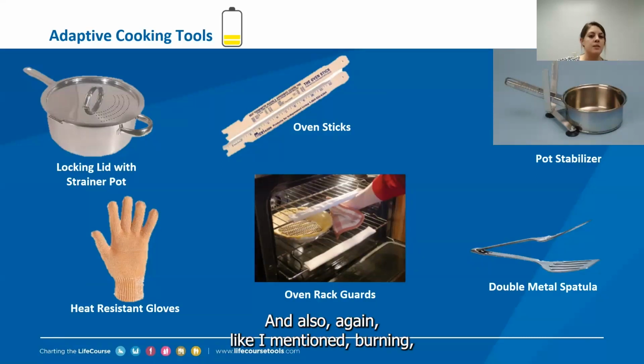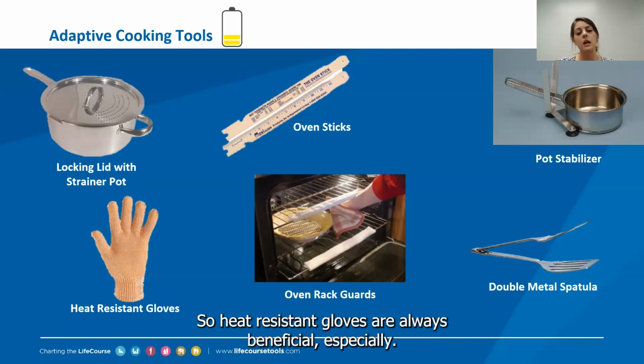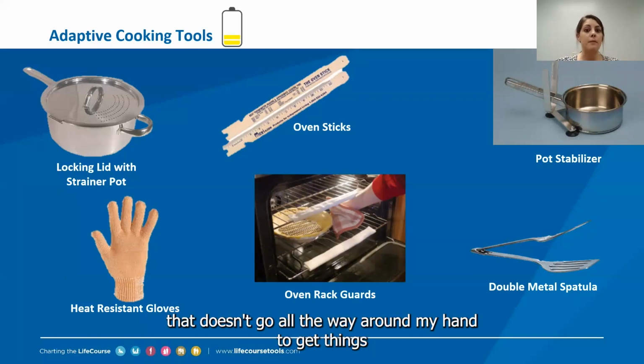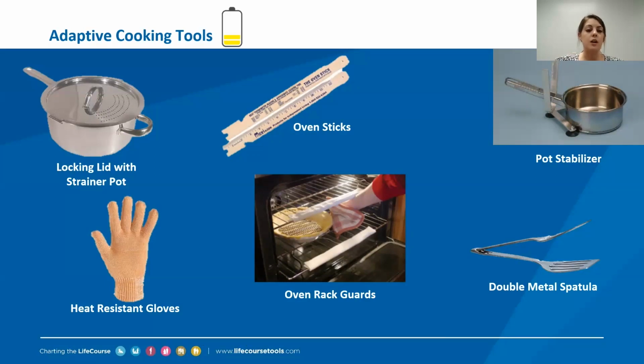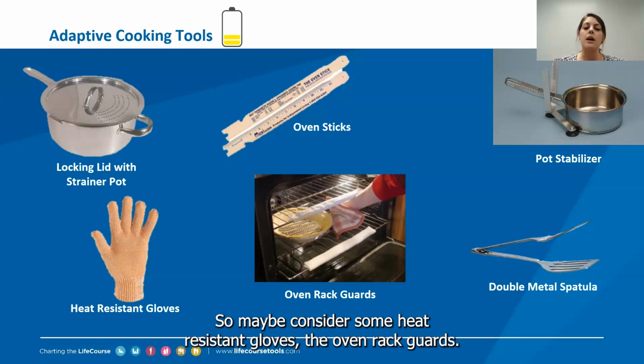Also, again, like I mentioned, getting burnt in the kitchen, that's another safety hazard. So some heat resistant gloves, always beneficial. I know I've tried to use just a regular pot holder that doesn't go all the way around my hand to get things out of the oven, and sometimes that's not always the most secure. And oven gloves too, or the oven mitts, those can be kind of hard to grasp onto things very securely. So maybe consider some heat resistant gloves.